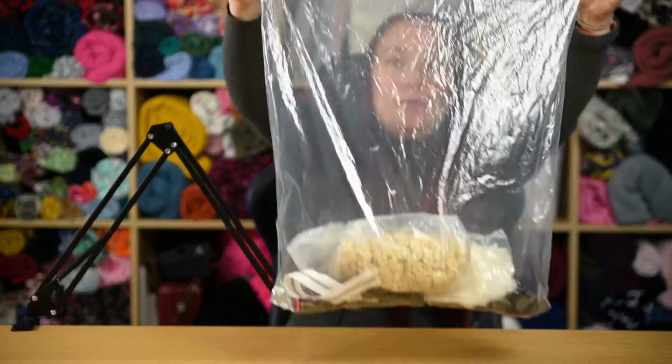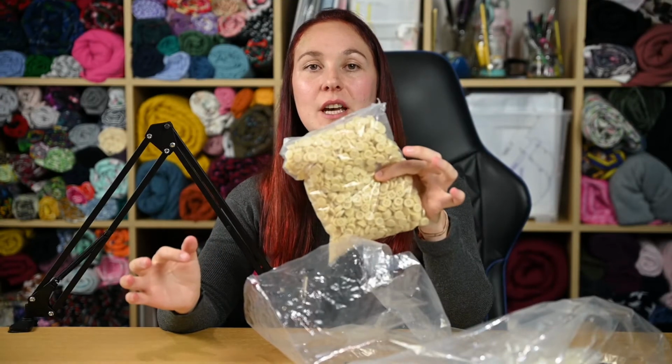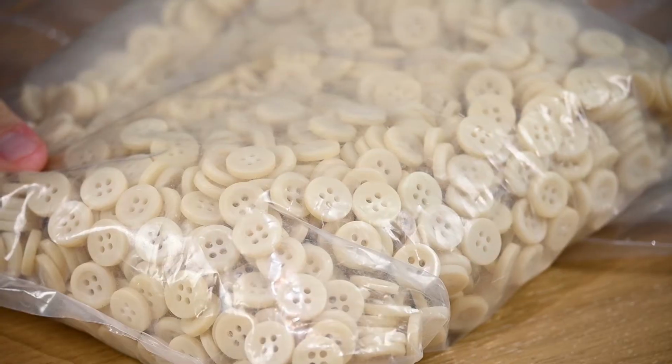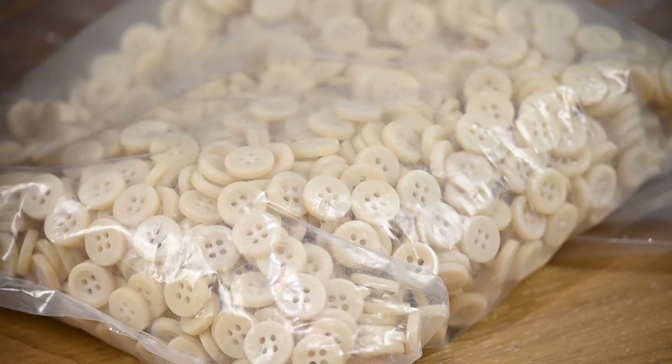And the last of my haul is some buttons. Look how big this bag is. You could fill this whole bag with buttons, and you would only need to pay 50 pence for the whole bag. I decided to get these cream colored buttons, as I thought they could go with quite a lot of different garments, as it's a neutral color. So I got a bag of this one.